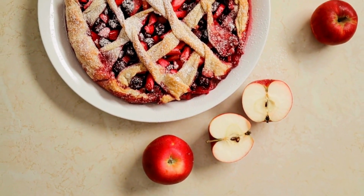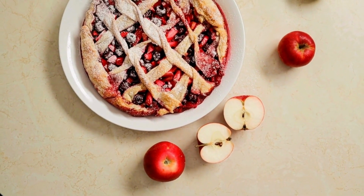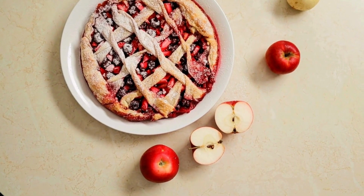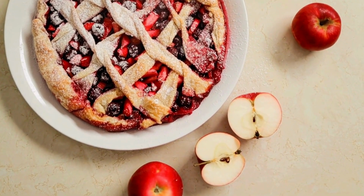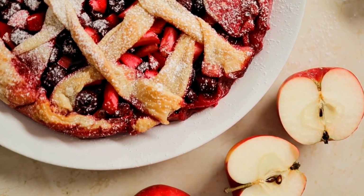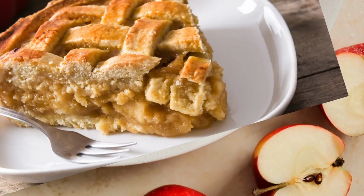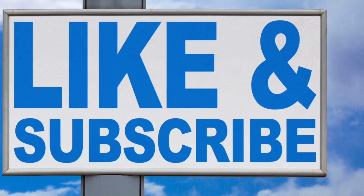Conclusion. This keto apple pie is more than just a dessert, it's a testament to the creativity and adaptability of modern cooking. It allows those on a ketogenic diet to indulge in a classic favorite without guilt. This recipe proves that dietary restrictions don't have to mean the end of enjoying delicious desserts. With the right ingredients and a bit of ingenuity, you can recreate almost any favorite dish to fit your dietary needs.